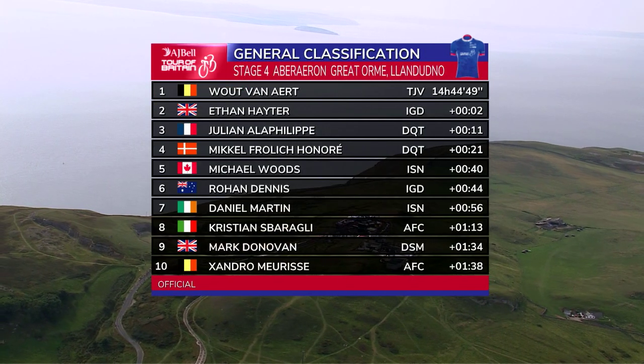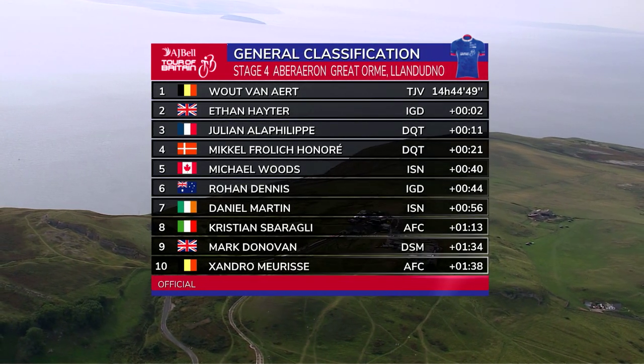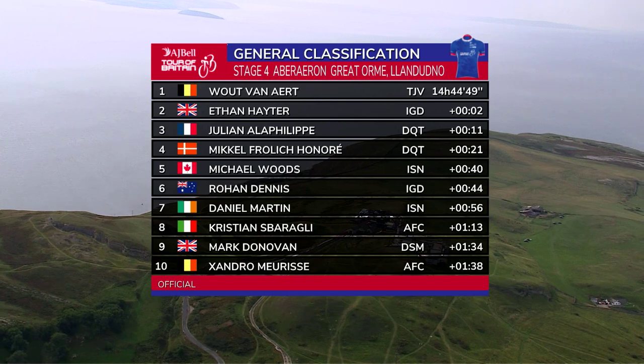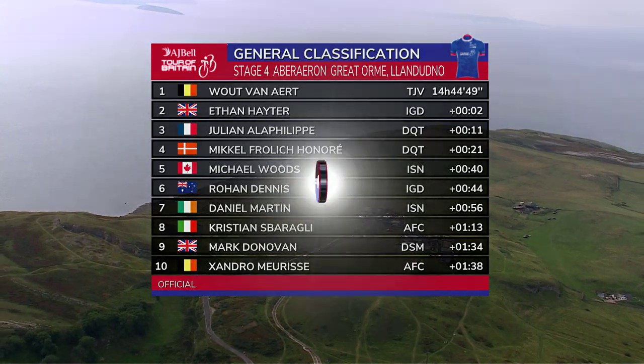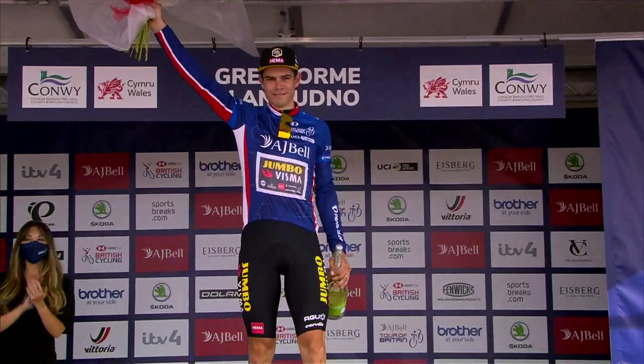And with the lead in the general classification of just 2 seconds from Ethan Hayter, with Julian Alaphilippe a further 9 seconds back, the AJ Bell Tour of Britain blue jersey is back on the shoulders of Wout van Aert.